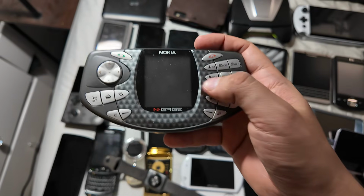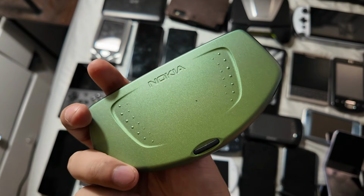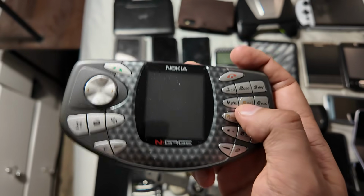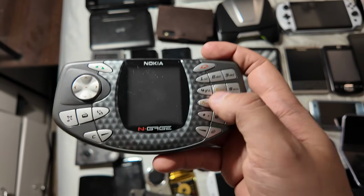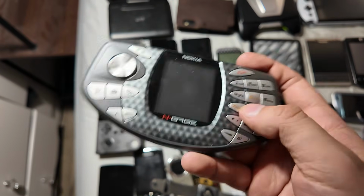Nokia N-Gage. This is a pretty ahead of its time device, actually. Yes, it's got its flaws, and the QD version actually fixed a bunch of those. But yeah, this was one of the very first mobile phones that was focused on gaming. So you got exclusive games for the N-Gage that you could play. And of course, it's also a phone, right?